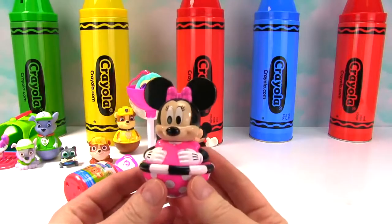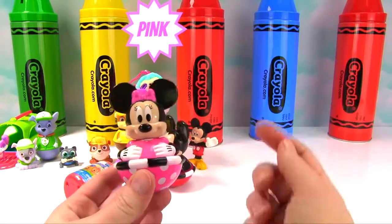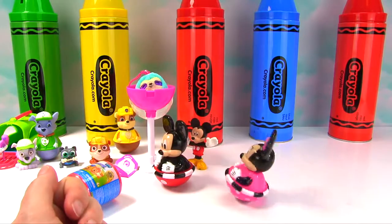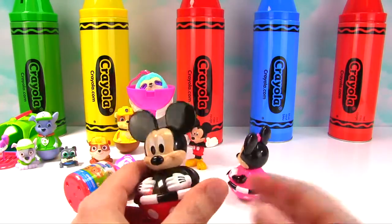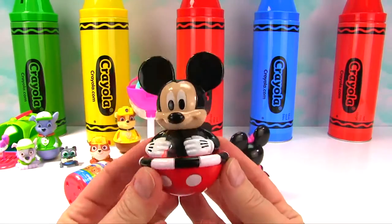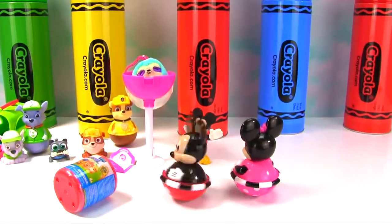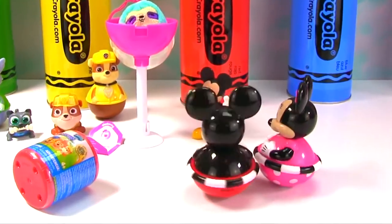We found Minnie Mouse, and Minnie Mouse has a pink bow and a pink dress on, and she can spin and spin and spin. We also found Mickey Mouse wearing his red shorts. And Mickey Mouse can spin and spin and spin.